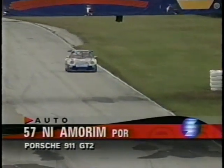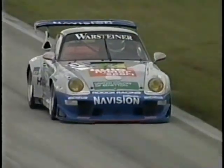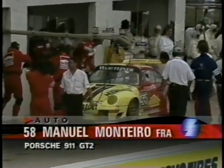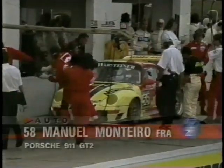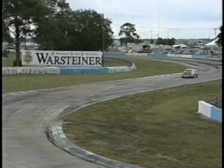Well, now these cars realistically by definition have to be product cars. They have to be made available to the general public to drive on the street. They have to be street legal in Europe, and technically you have to build the cars and sell them. We have some pit action here. The 58 car in the GT2 class. But yeah, technically you have to be able to buy these cars.